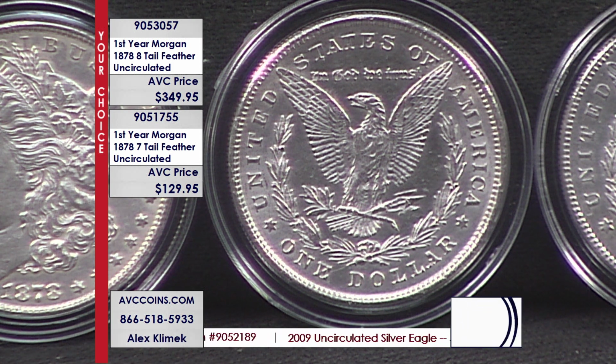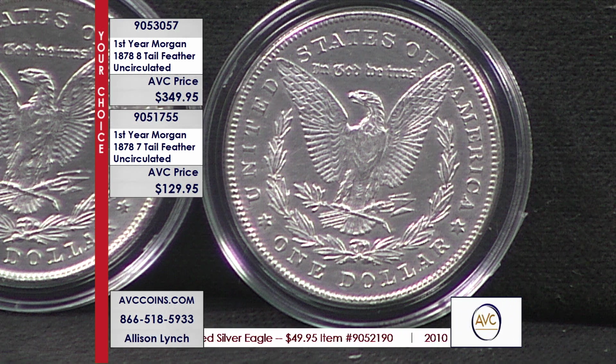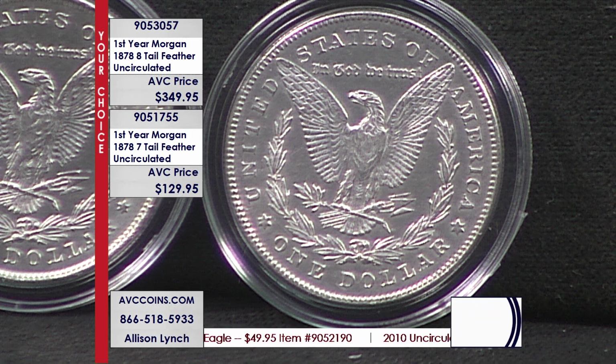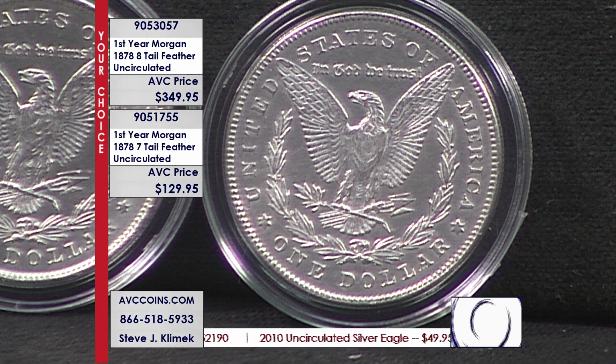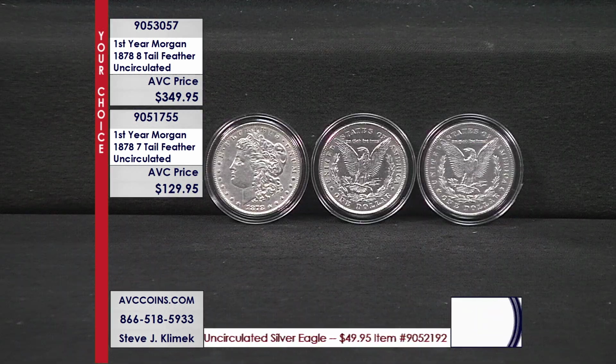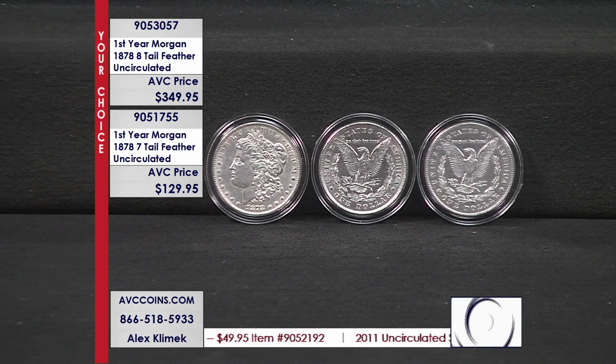Now, let's look at the other coins of 1878. And it really shows a light on what is and what isn't out there in the marketplace. First of all, San Francisco, which equals the mintage of the 7 tail feather, which is about 9.7 million. 60,000, almost 61,000 coins have been seen by NGC in the last 38 years.